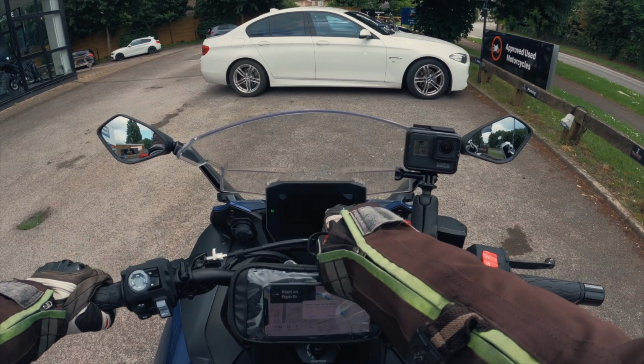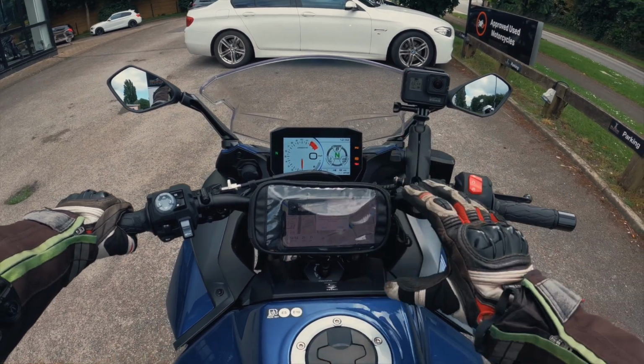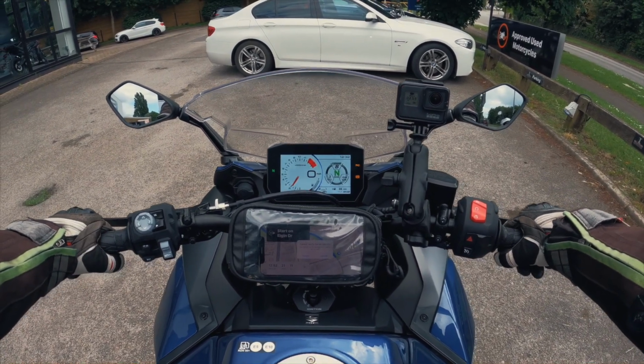Nice little light up there with the S for Suzuki, it's quality. Immediately the TFT looks really nice actually, real quality TFT. I'm really impressed, it's a really nice place to be, this. Oh God.